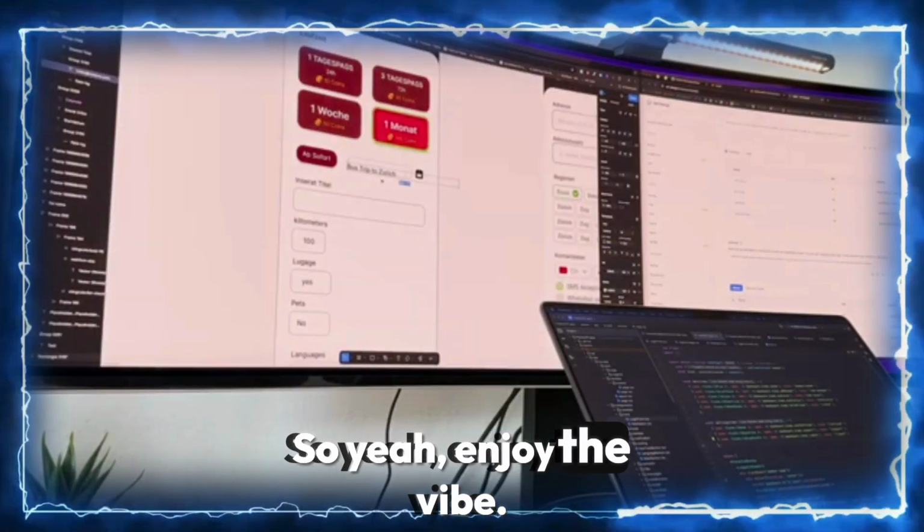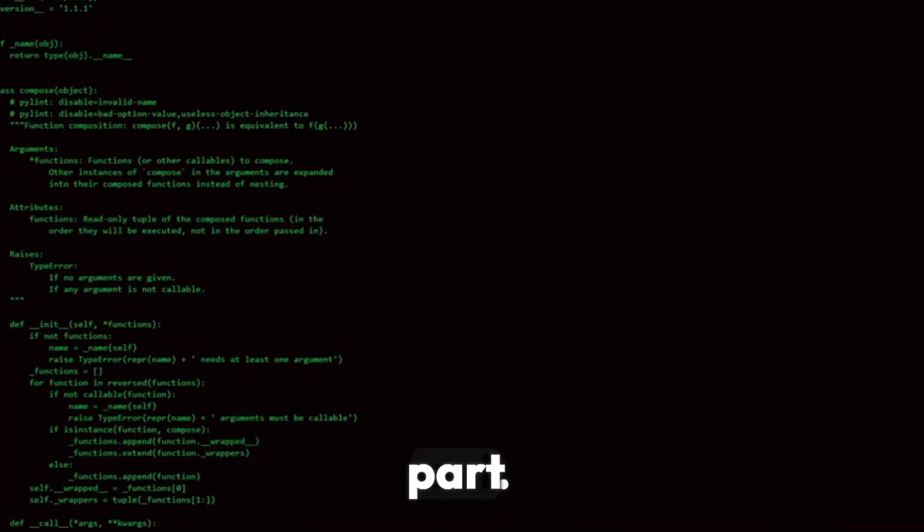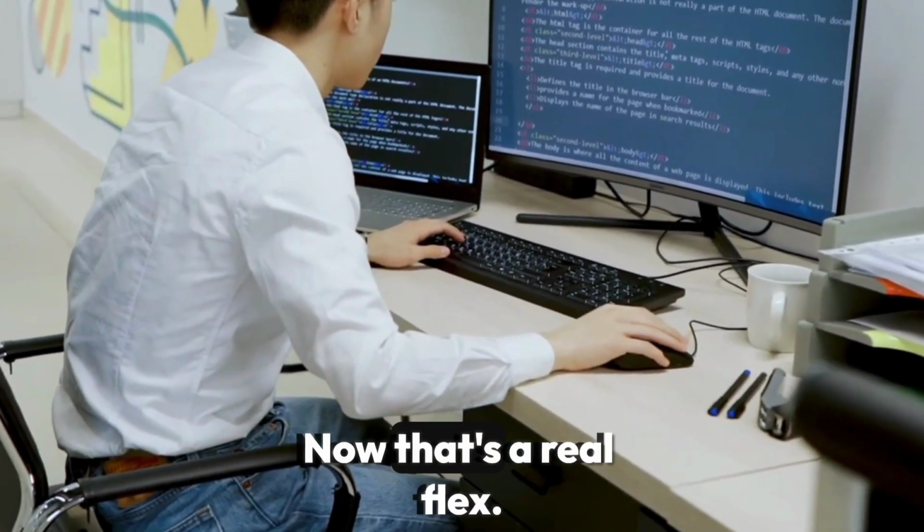So yeah, enjoy the vibe, but earn it. Don't be the coder who only looks the part. Be the one who shows up, builds cool stuff, and knows exactly what's happening under the hood. Now that's a real flex.